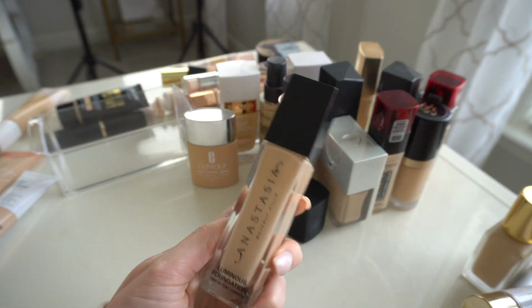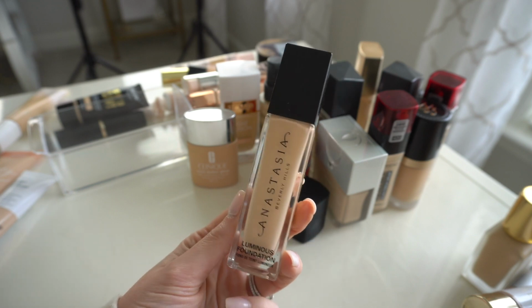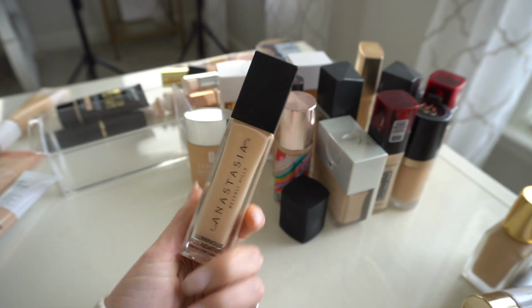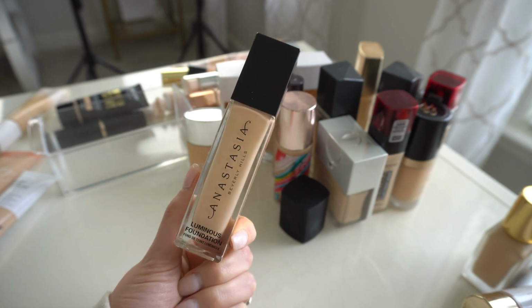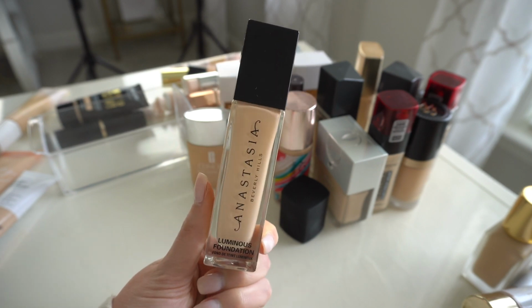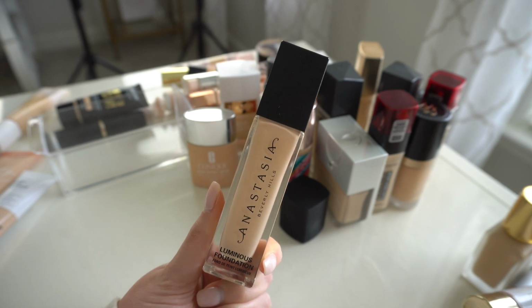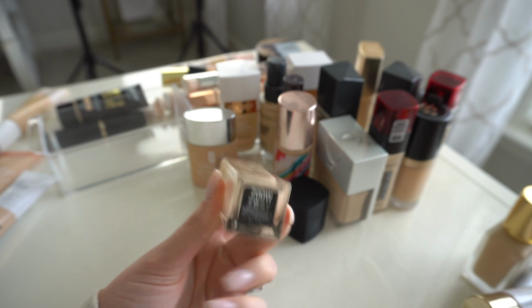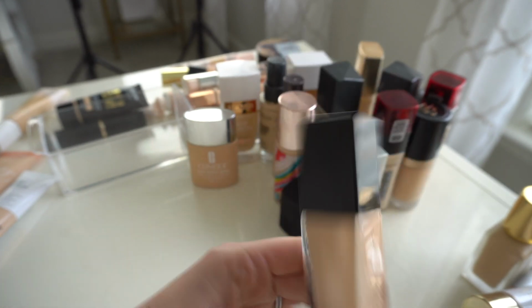Let's do another easy one. This is the Anastasia Luminous foundation. This is one of my favorite foundations of all time, so I will absolutely be keeping this one. I will definitely repurchase this when I'm out of it. It is a perfect medium coverage, luminous finish. This color matches me perfectly. It's the shade 200 Warm. I love this one. We'll definitely be keeping it.